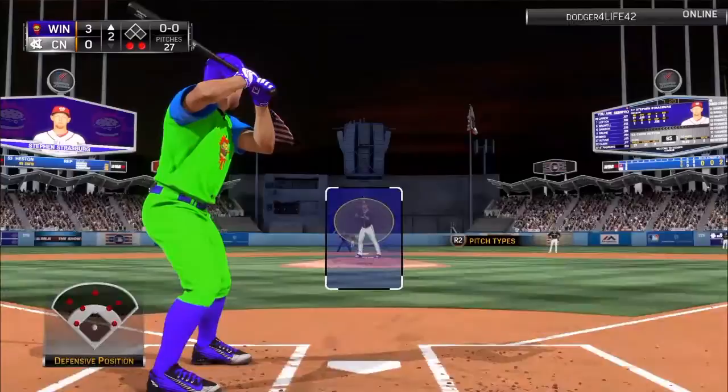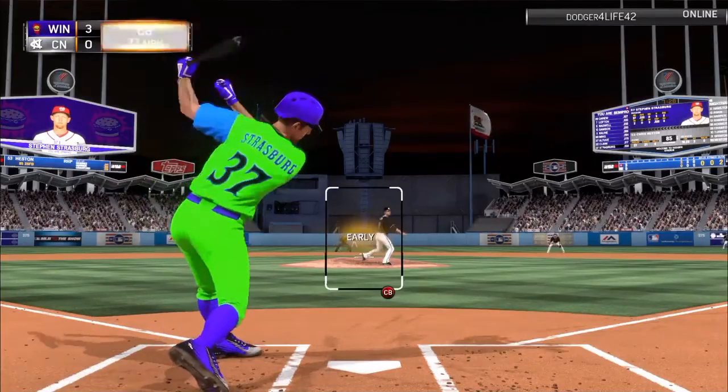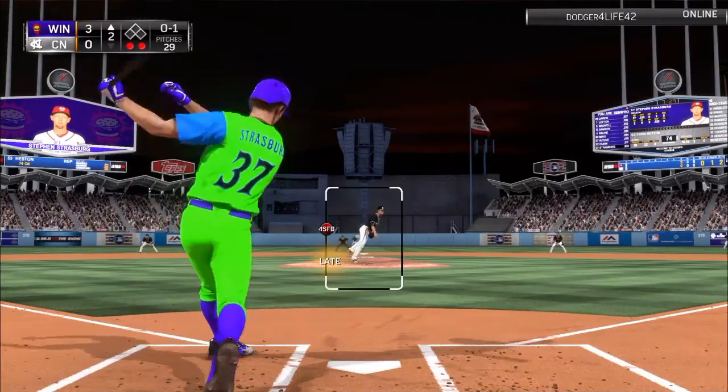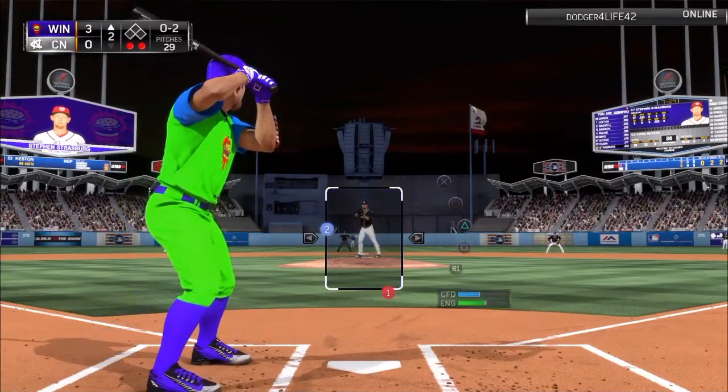Steven Strasburg will dig in here. Ninth, the pitcher. First pitch on the way. Steven Strasburg. Swing and a miss, Strasburg was way in front of that. Going for a dinger swing pretty much. That's all he wants for Christmas. Just wants a dinger, Santa. We give it to him? And this is going to be a foul. Already gave ball one.